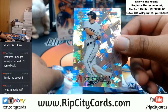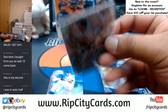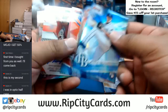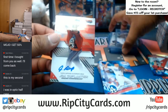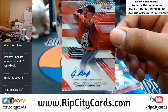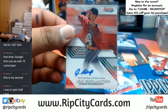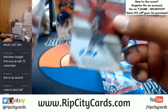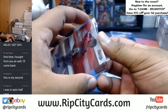Paul Goldschmidt with the cracked eyes, best cuts insert for the Diamondbacks. Nice. Oh, really, DeJoba? Nice, nice. What did I say? There are hot minis. This mini had three autos. This is the third. John Duplantier of the Diamondbacks with the autograph. A. See what I did there? I tried to be funny. But there's nothing funny about having three autographs in one mini.